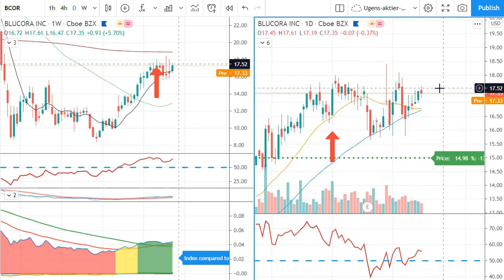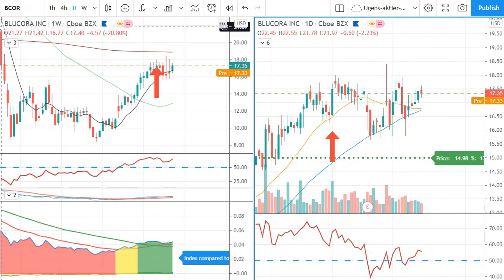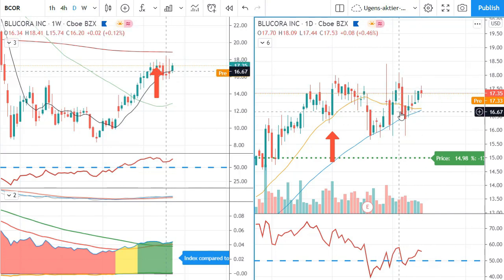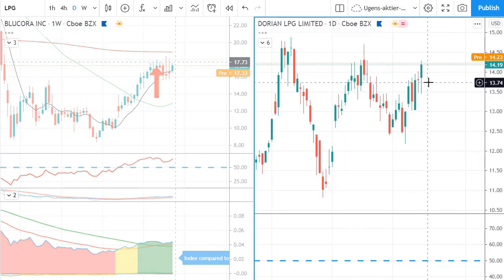If it drops much further than this, you can see it make this pattern. It is a bit messy, but we do have this roof on here and we are making some sort of ascending triangle. I would like to see it break above here, and if it does, you can just take the trade there. Very good. We have a few left.